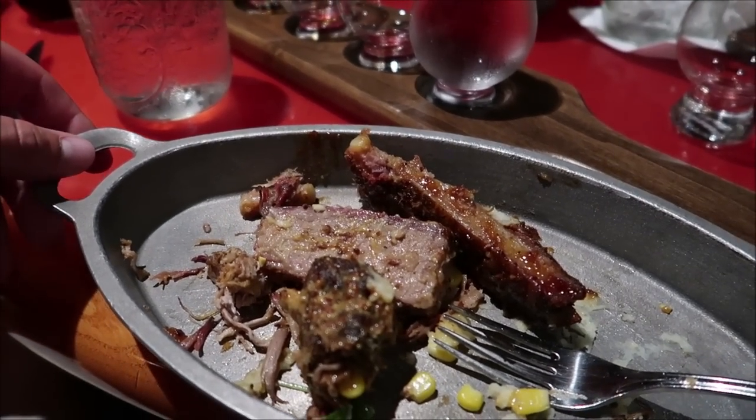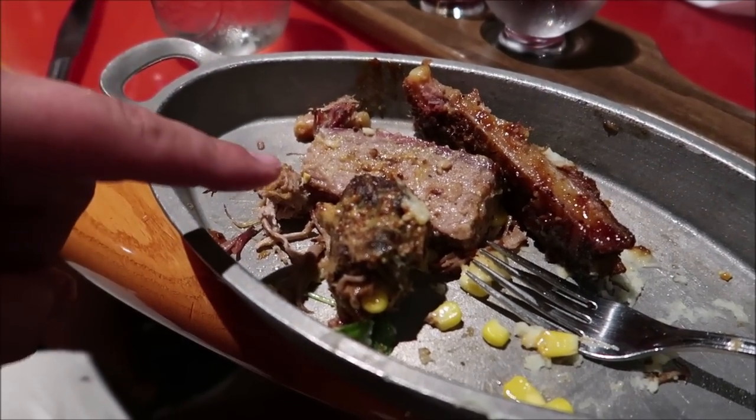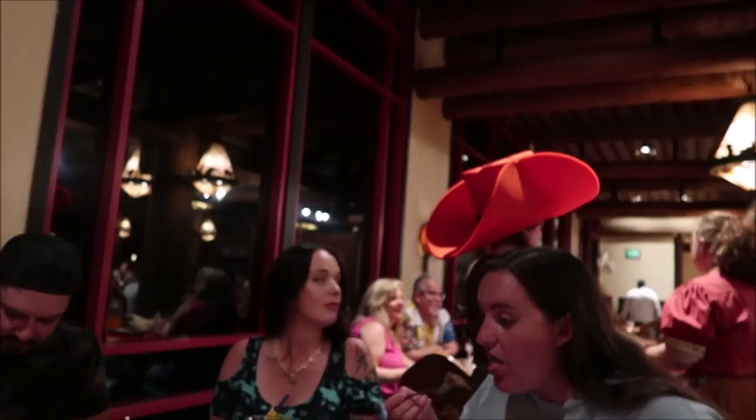Gonna start off with some good looking ribs right here. Oh yeah, look at that. The ribs are so delicious, but I am loving this brisket right here and the pulled pork. Oh, and the mashed potatoes are good too. Like, everything's amazing.